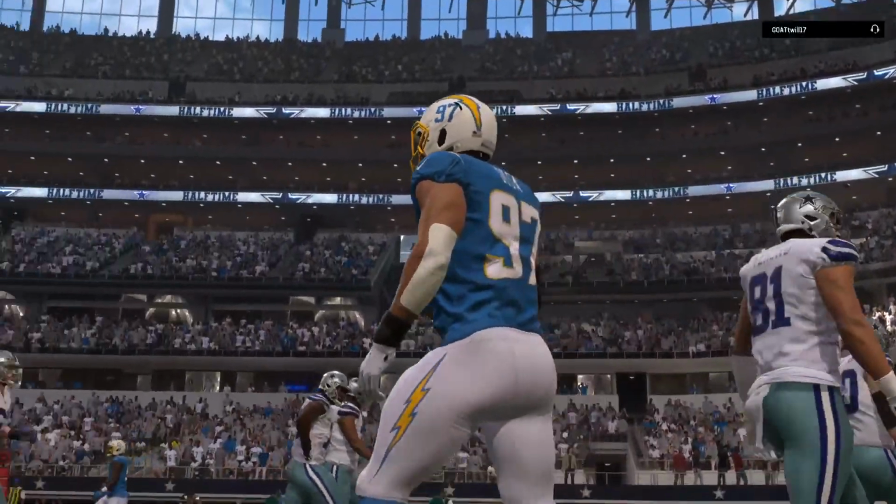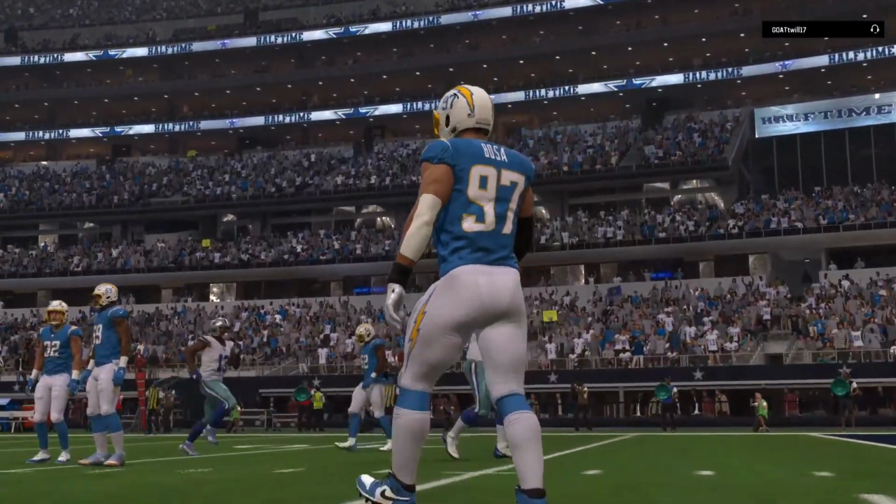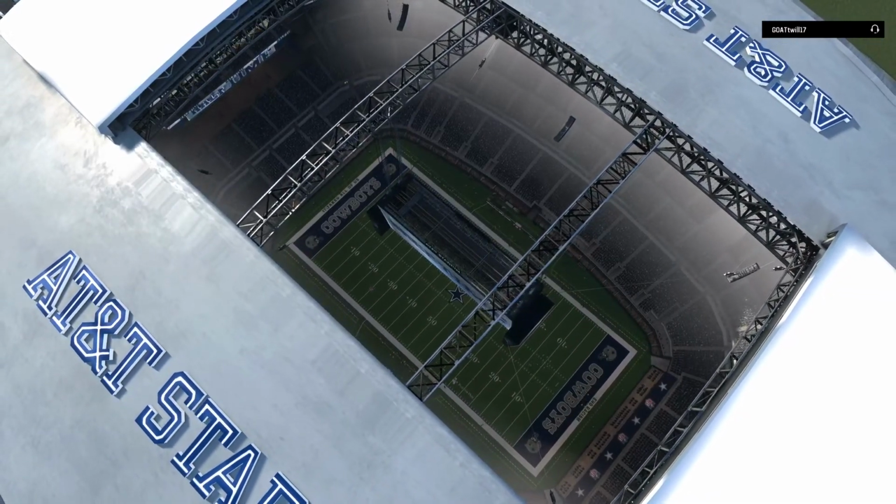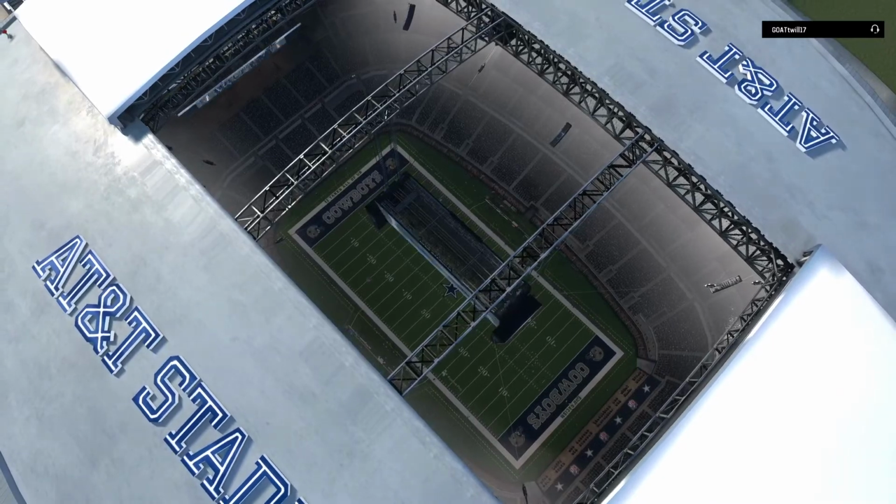So we reach halftime here in a 10-point game as we send you on over to Orlando for Jonathan Coachman at our EA Sports Halftime Report. Take it away, Coach.